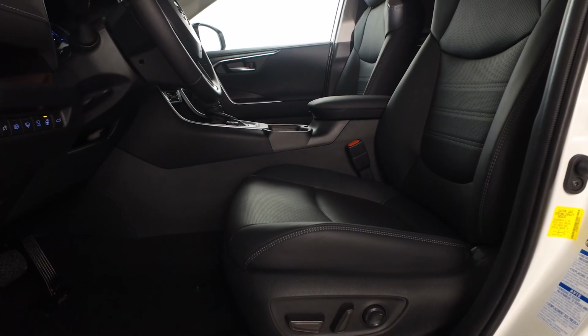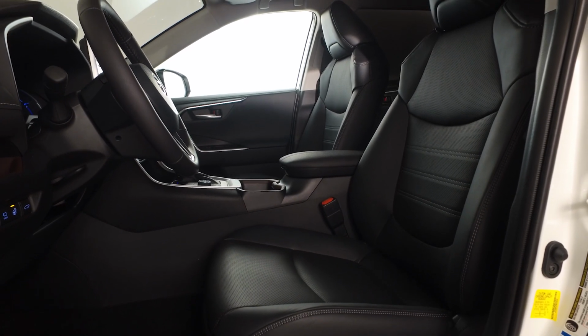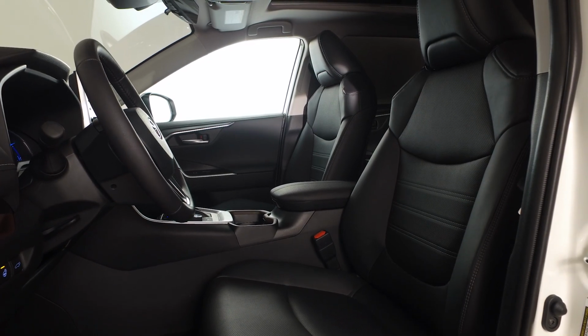This Rav4 Limited comes with a heated 8-way powered adjustable driver's seat with 2-position memory function and lumbar support, and a heated 4-way adjustable front passenger seat.